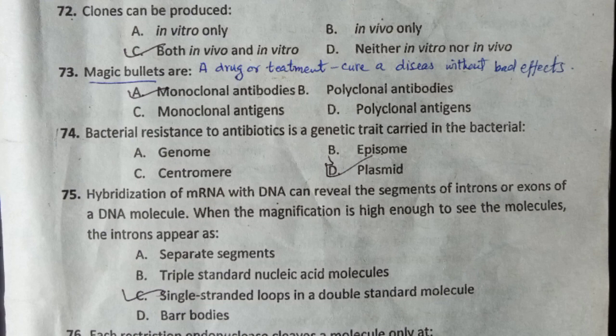Plasmid. 75. Hybridization of messenger RNA with DNA can reveal the segments of introns or exons of a DNA molecule. When the magnification is high enough to see the molecules, the introns appear as: A. Separate segments. B. Triple-strand nucleic acid molecules. C. Single-stranded loops in a double-strand molecule. D. Bar bodies. Correct option is C. Single-stranded loops in a double-stranded molecule.